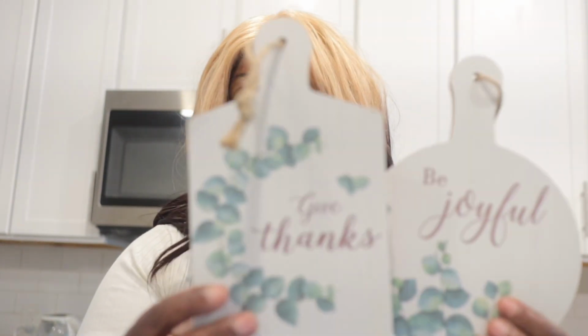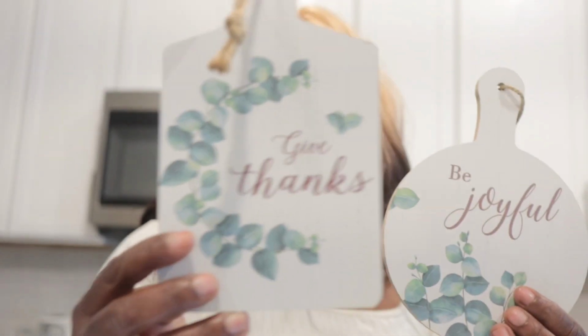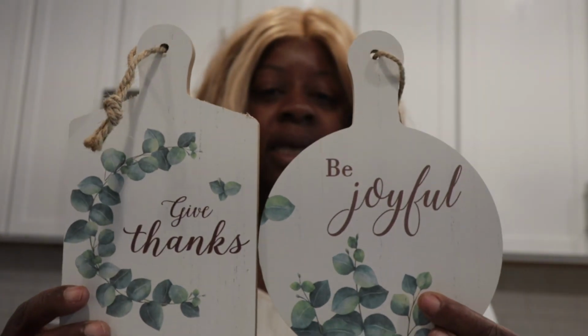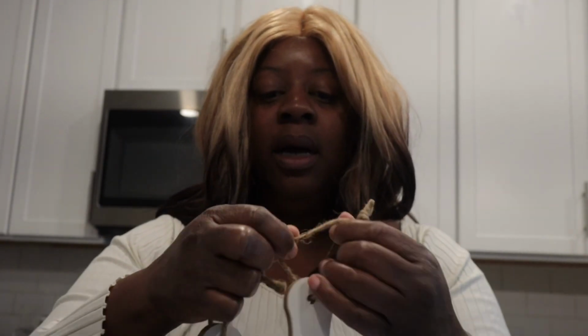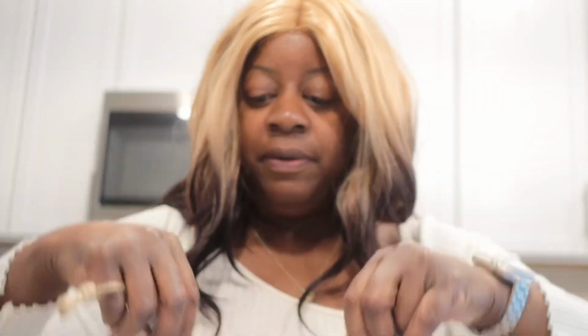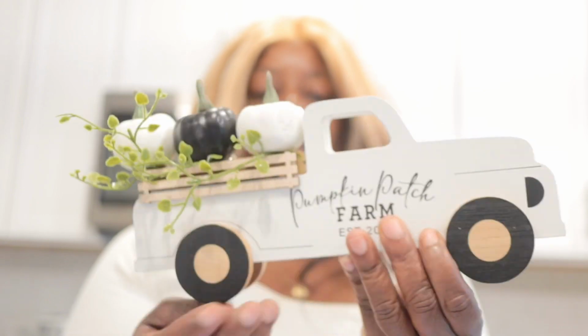So these were $1.97. This one says give thanks, and I love the green. And then this one says be joyful. So I got these. I don't know where I'm gonna put them in the house, but I'm feeling very thankful and joyful, and so I thought these were different, and I was like, I'll figure out some place to put them. And then this one is Pumpkin Patch Farm, established 2023.